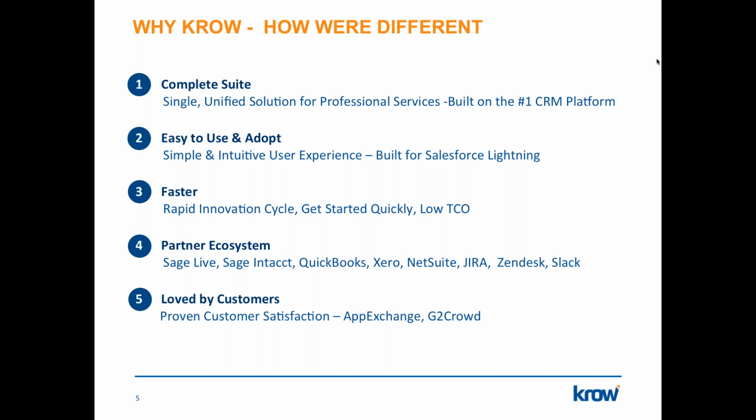Our partner ecosystem, as I stated. So if your organization is using Sage or Xero or QuickBooks or NetSuite Financials, we can integrate seamlessly with those vendors. And we'll talk about some of the benefits of that today, and seamlessly passing all of that project financials and accounting data, whether it be time and expense, project, task data, revenue recognition, and so forth, over to your accounting product.